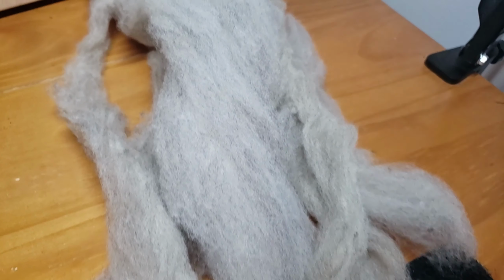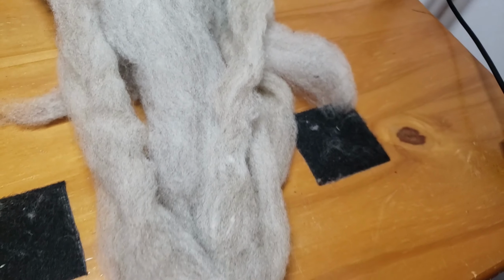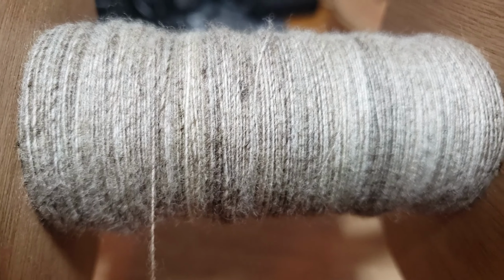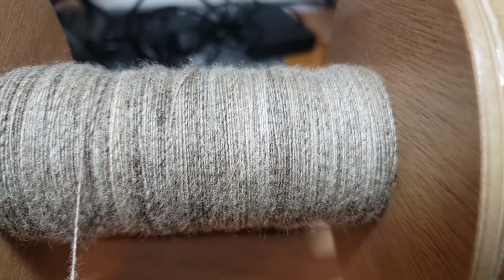So here's what I ended up with. I do have a little bit of fiber left out of this bag. We're just going to add that to our next challenge day. I had to call it a night. It was getting late on this day. So we are going to add that to our next challenge day.